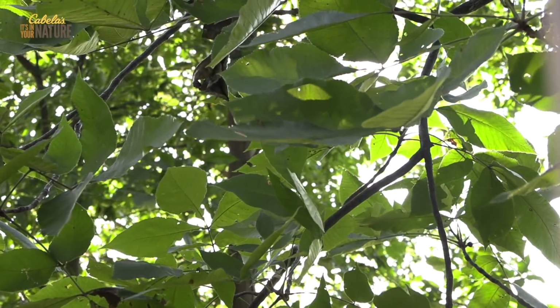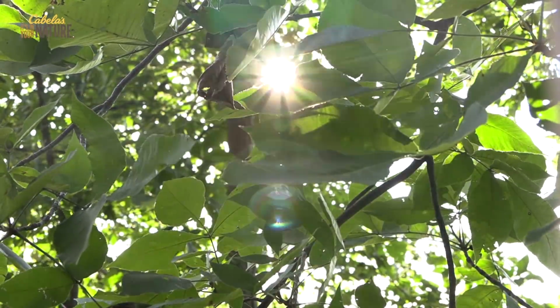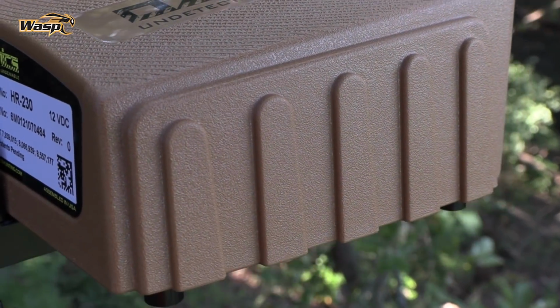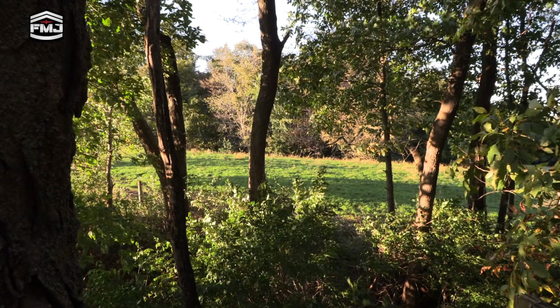So it's cooled down quite a bit here in Iowa, and we're getting into the 50s and 40s in the mornings and evenings now, and it seems that a lot of these mature bucks are kind of on their feet a little earlier than normal for this time of the year. But hopefully we can have something walk by here soon.